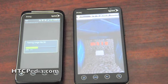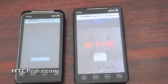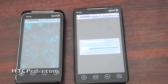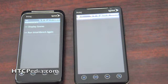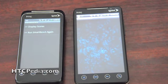As you can see, the Shift is blowing through the test. The Evo is still at the first graphics test. The Shift is on to the second graphics test. The Evo just finished the first one. And the Shift is done. The Evo is moving on to the second graphics test, I believe. And I think this just goes to show you that the advertised processor speed isn't everything. Going into this test, you would have figured that the Evo would blow the Evo Shift away, and it hasn't happened. There we go, now the Evo's on to the second graphics test.